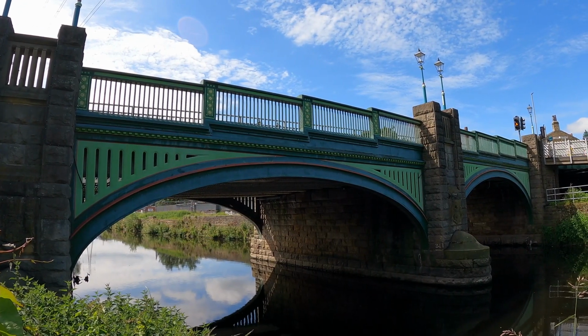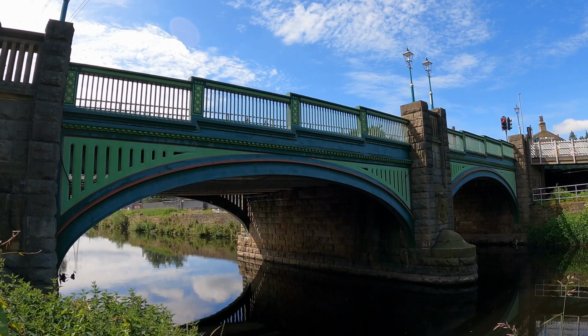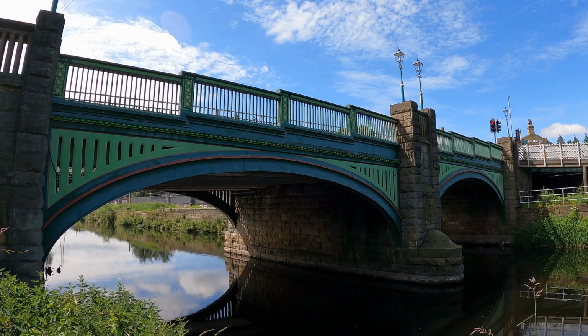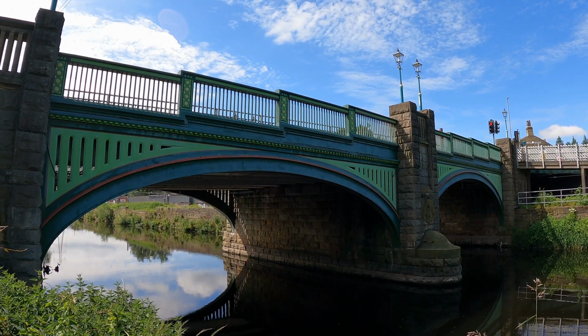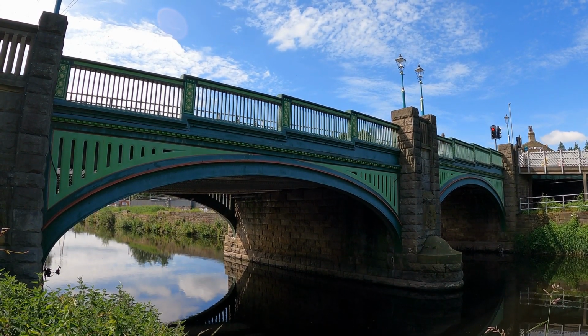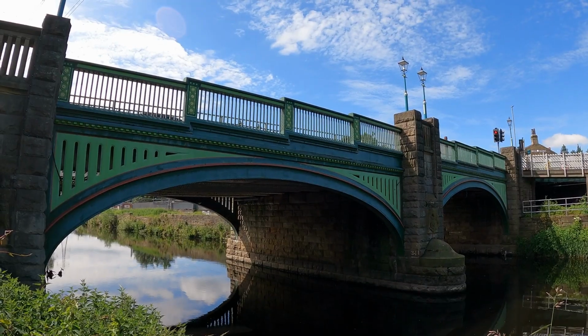Kirkstall Bridge is the 10th oldest and was built in 1912. There have been several earlier bridges and the site was problematic. The bridge we see today is a formidable structure with ironwork from John Butler of Stanningley.